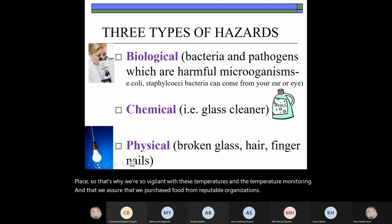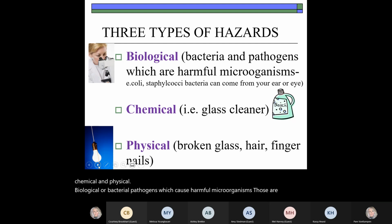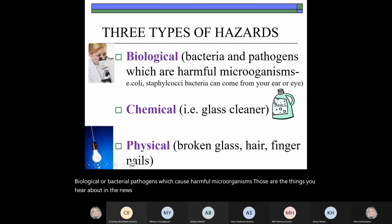There are 3 types of hazards and ways that food can become contaminated: biological, chemical, and physical. Biological are bacteria and pathogens, which are harmful microorganisms. Those are the things you hear about in the news, about an E. coli outbreak in the spinach, or staph bacteria, or salmonella in chicken. Those are all bacterial contaminants.